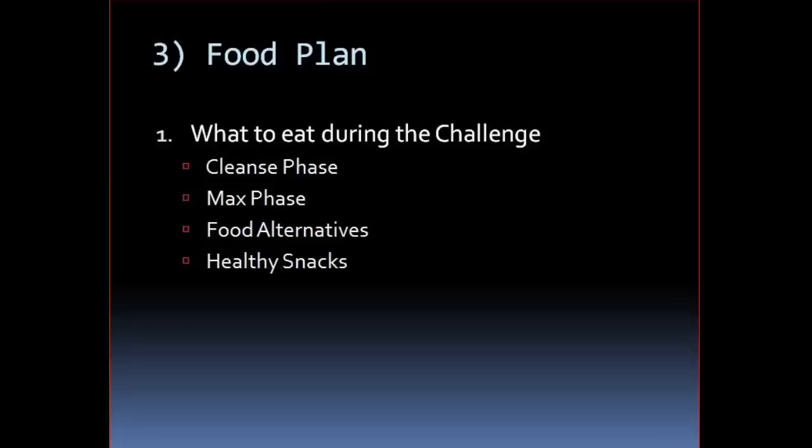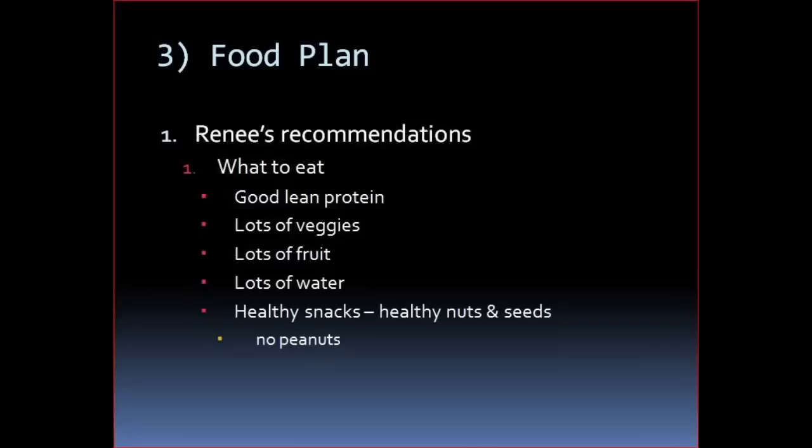Well, what I like to do is give out a grocery list with the challenge manual that I give everyone, because people like to have a list they can take to the grocery store when they're ready to buy some good clean food a day or two before they start their challenge. One of the things I put on the list is good lean proteins, lots of veggies, lots of fruits, and drinking water is very, very important. And then there are some healthy snacks they can have, such as almonds, nuts, and seeds.